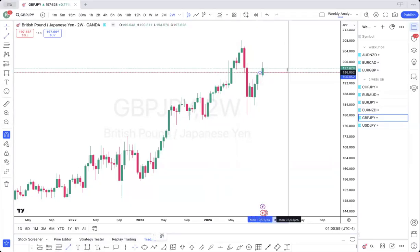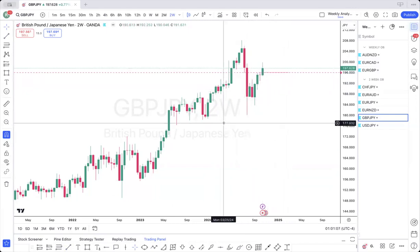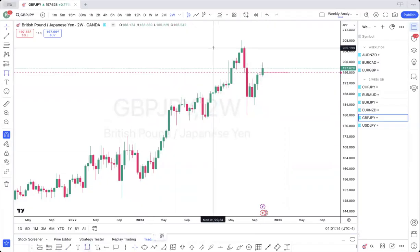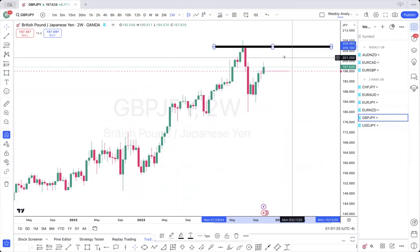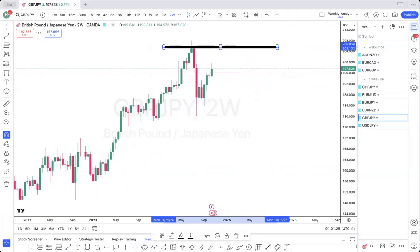GJ, same thing as EJ and CHFJ. We have this order block here, break of this previous 2-week high. So we would be waiting for price to pull back to this zone to push up to, you have your key level here. You have your key level here. This is your supply zone.